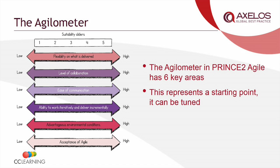So each of the sliders, as I said, used individually. It's about, if you like, giving you a temperature. It's about giving you a sense of, should we do Agile? Don't jump into it. Do Agile prototype projects. Use Agile to learn Agile, in effect.